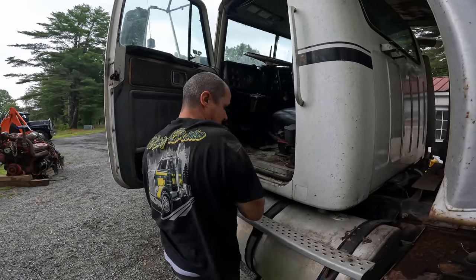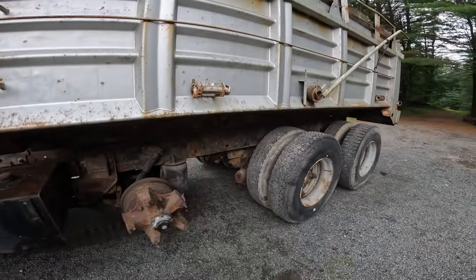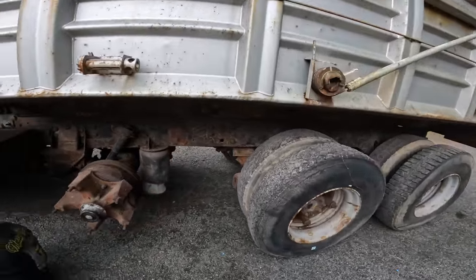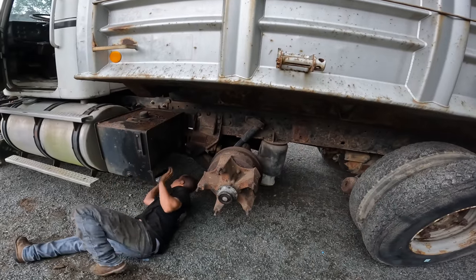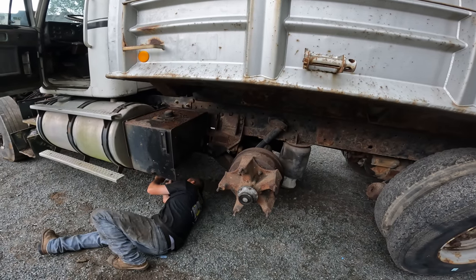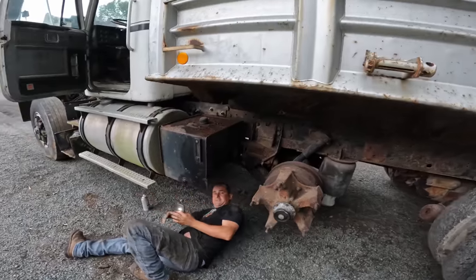Realistically, the air leaks aren't as bad as I thought they would be. No. Can I set the brake? Yeah. We like to check that before we go rolling under these. You want a video down there while you're spraying? That's what she said!